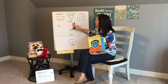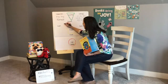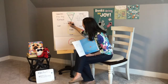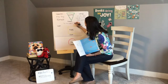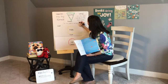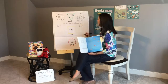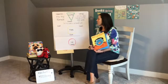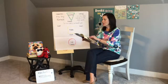I'm going to put that down here on my Shape Go map at the beginning for problem. I'm going to say the boy wants a different pet. All right, thumbs up if you agree. And now I'm going to keep reading, and we're going to read to the middle of the story.